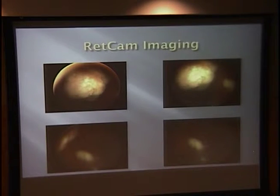So here's the RetCam imaging. Does anyone want to jump in and take a stab at what you see?